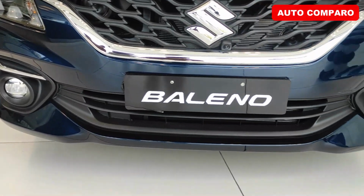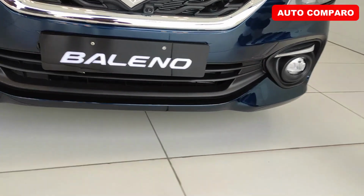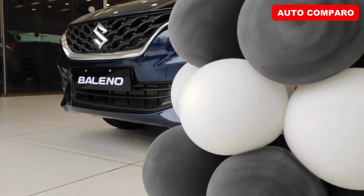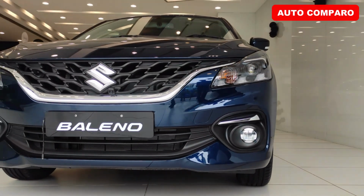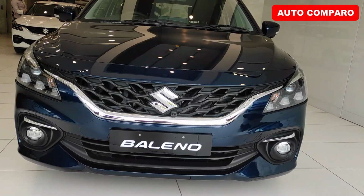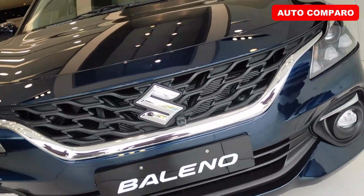Coming to the front bumper, it now gets a sleeker, wider air dam which also holds the fog lamp enclosure within a single black finished unit. The fog lamp is the same round LED fog lamp unit shared with the other Maruti Suzuki cars. The fog lamp enclosure also gets a chrome garnishing above, which adds a bit of premiumness to its overall stance. So the design changes in the front aren't so striking with sharper looks and angular designs, but it does look a lot more premium than before. Giving a wider stance, it looks a lot more like a sedan rather than a hatchback.